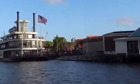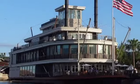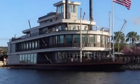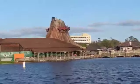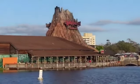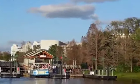There's one of Downtown Disney's originals. It has definitely been remodeled over the years, but it has been here since Downtown Disney began. And there's one of our favorite places to eat. We just love the atmosphere inside there. Rainforest, all the animals. And here we go. We are pulling in port.